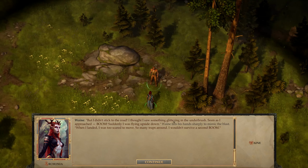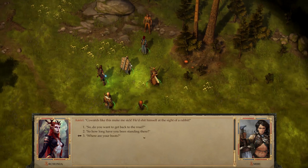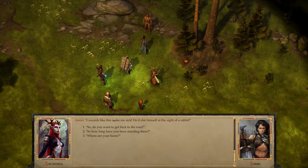I thought I saw something glittering in the underbrush. As soon as I approached, boom! Suddenly I was flying upside down. Wayne lifts his hands sharply to mimic the blast. When I landed, I was too scared to move. So many traps around, I wouldn't survive a second. Boom! Cowards like this make me sick. He'd shit himself at the sight of a rabbit.